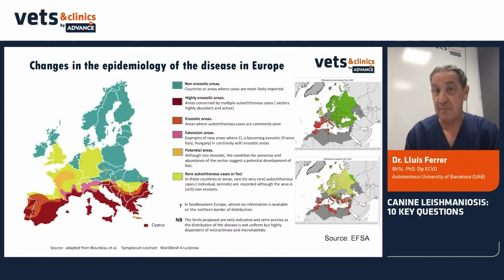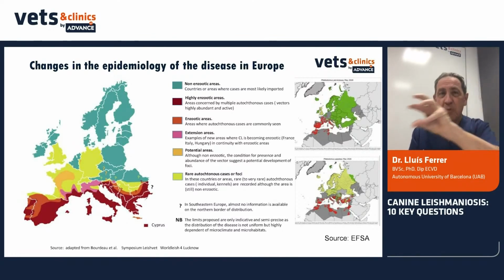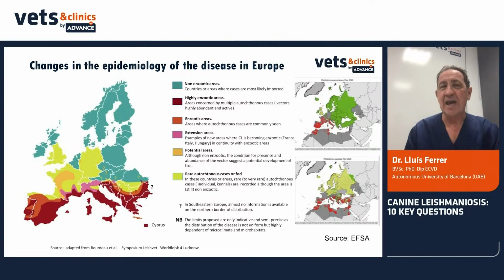And we have much more detailed information about the hot areas of the disease. We cannot live with maps like this because they are too homogeneous, and Leishmaniosis is a very microendemic disease. There are some spots in each country where the prevalence is very high, and a few kilometers away, there is no disease. If you go to the EFSA, the European Food Safety Agency, or the European Center for Disease Control, there are many maps like the one on the right of the slide, with very detailed information about the presence of the different sandflies or the spreading of the disease. So we have a lot of new epidemiologic information.